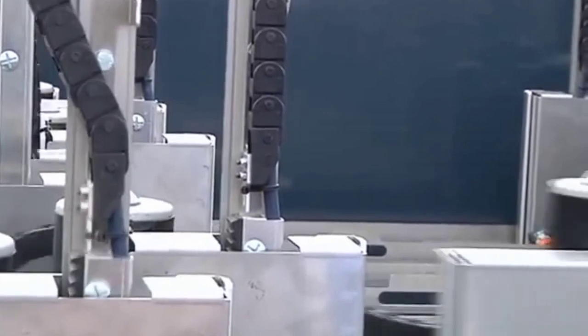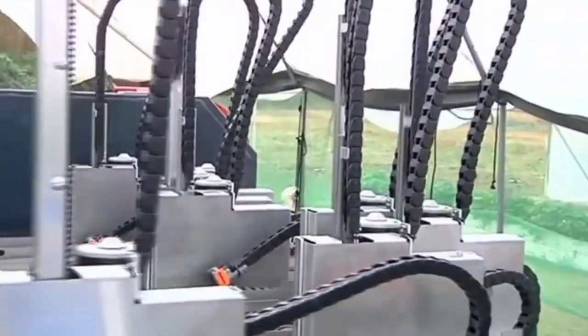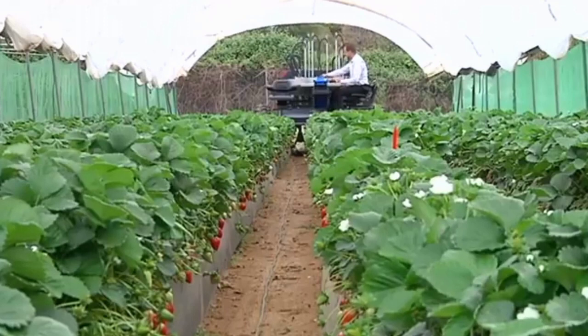A Grobet strawberry harvester. Picking tender strawberries growing near the ground is a very delicate matter. It seems that the only way to collect them is manual labor, because the berries are quite soft and can easily lose their presentation. However, today this process is already automated.